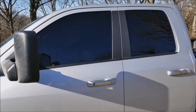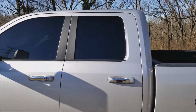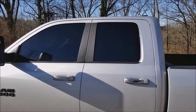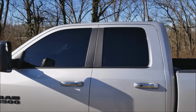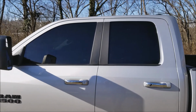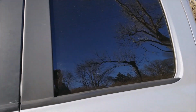We'll keep on moving. Windows are tinted, so I have my windows super, super dark. I have limo tint on top of 15%, which puts it right at about, I think it's 0.3% tint. So let me open the door here for you.